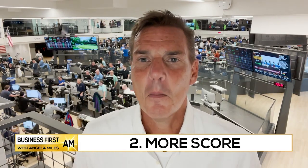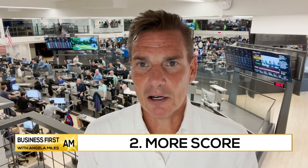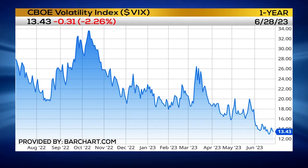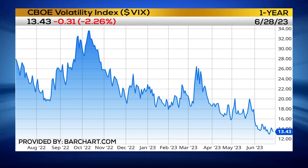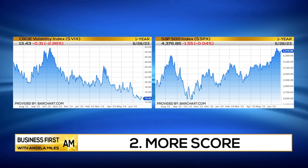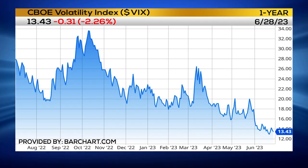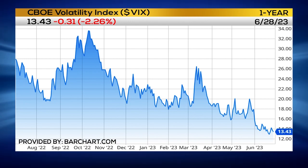Number 2, more score, volatility. The emotion of the market. It may not feel like it to everybody, but hopefully it does to most with this market comeback. This vol fall, which is bullish, it's down 60%. The VIX is down 60% from its October high when the stock market was at its October low. And it's down 35% here in 2023.